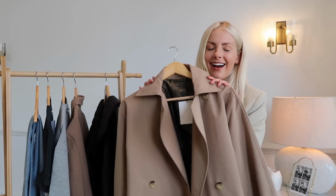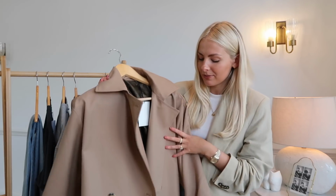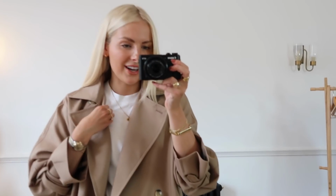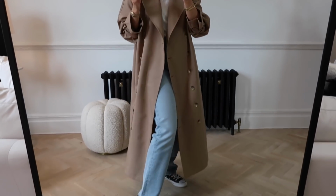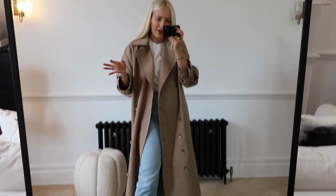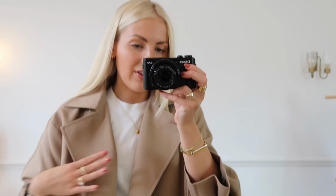But yeah, I am fully obsessed with this, and I'm already thinking of so many different outfits that I can style it with, which I think is a sign of a good investment piece. For years I've been trying to find a trench coat like this, and I've never been able to find it, and I am obsessed with this one. There's so many things that I like about it. So firstly, the collar and the lapels I think are the perfect size.